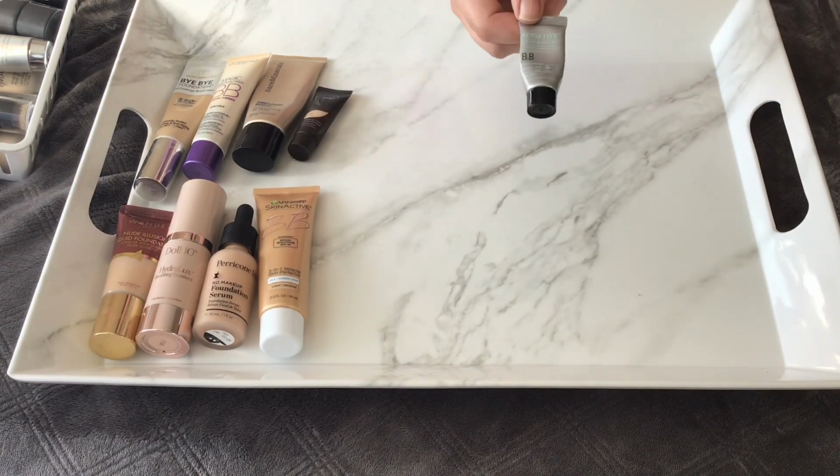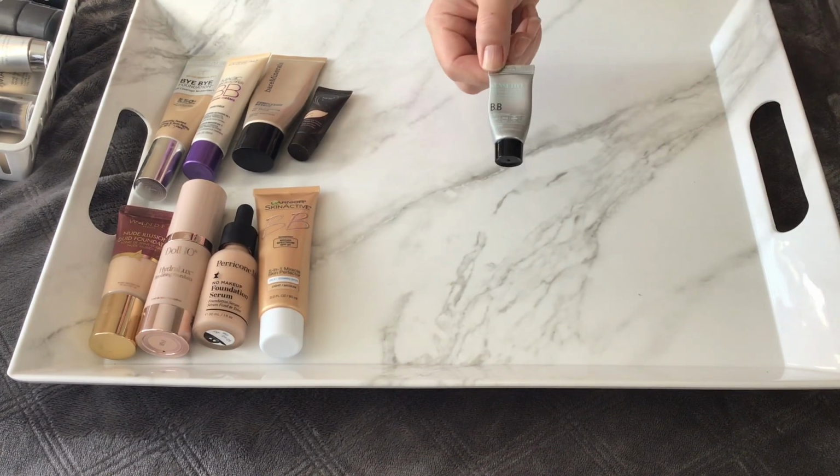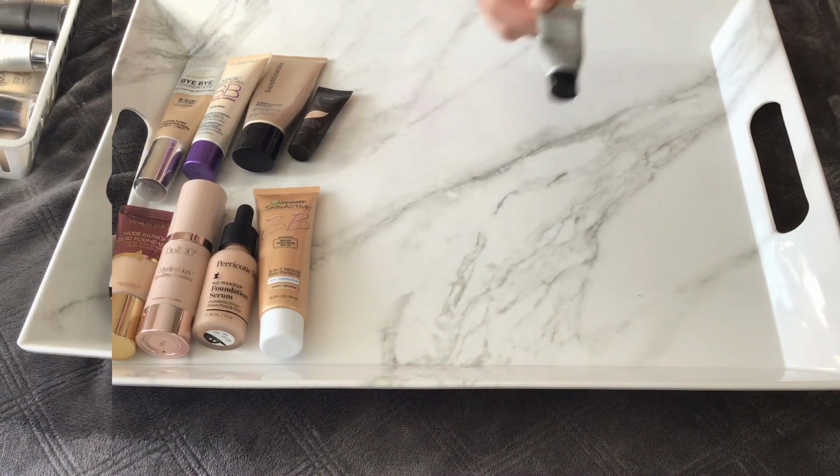This one is the Dr. Jart Sensitive BB SPF 30 PA++. This is a really nice BB cream. Pretty light to medium coverage, but it is really old and it's almost all gone, as you can see. So I'm going to go ahead and toss that one.